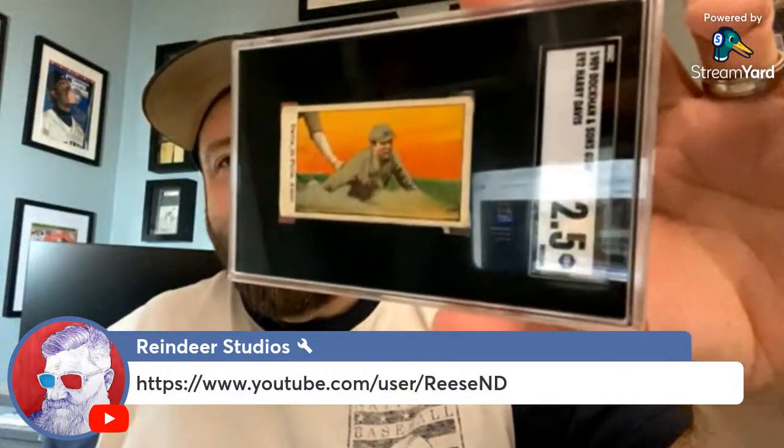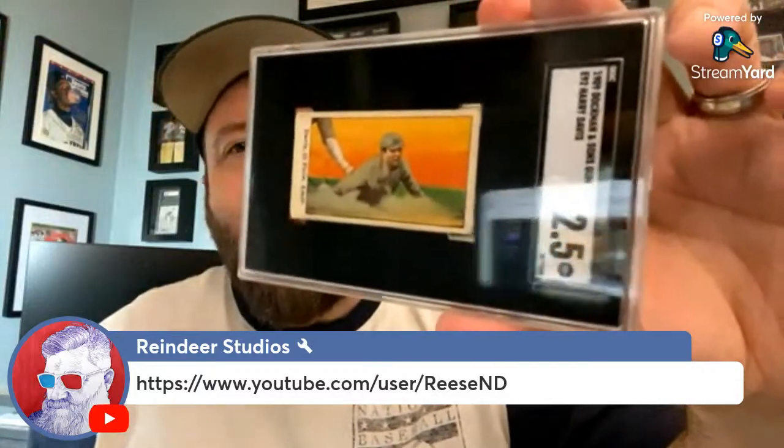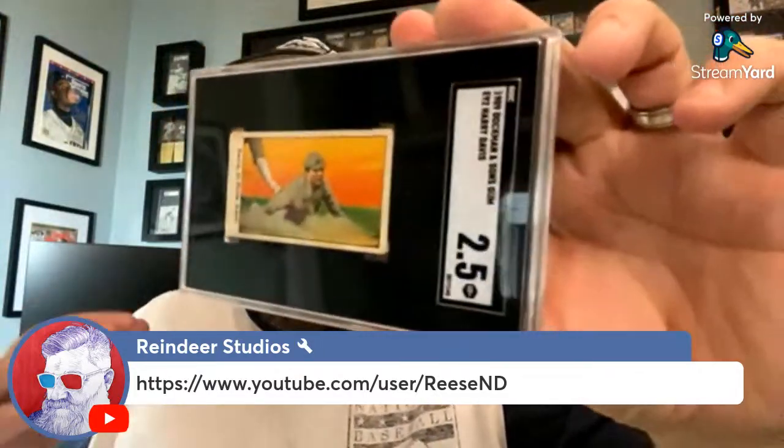Yeah. And I mean, Harry Davis was an unbelievable player. He started out in 1901 with the A's, which was also the first year that Connie Mack was managing the team. And right off the bat, Harry Davis was a leader on the team for the next decade, from 1900 to 1910. There were no other players in baseball that hit more home runs than Harry Davis. I was just shocked by that stat.